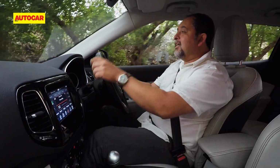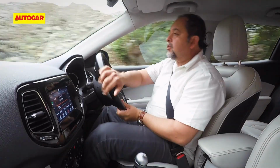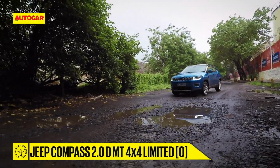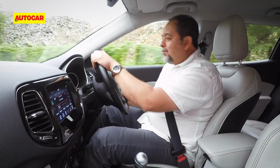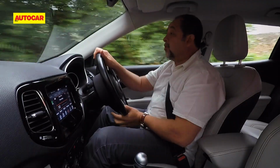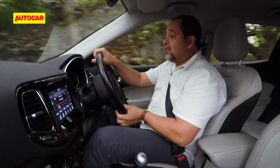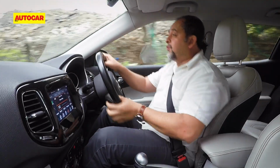Now, the Compass is fabulous for broken roads and really bad patches. You can just sling it along in parts where you would want to just crawl. Now I'm just carrying on without worrying what's below, and that's absolutely fabulous. What's also pretty incredible is that though we've given this car a lot of punishment, there's just no sound from the suspension.